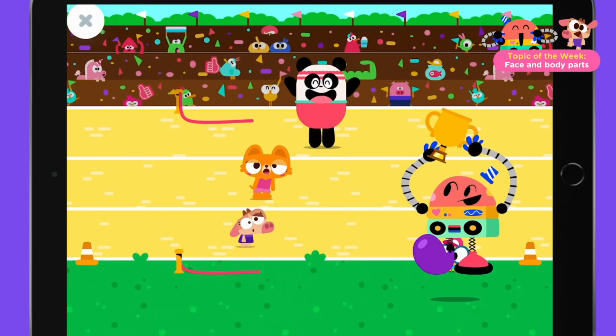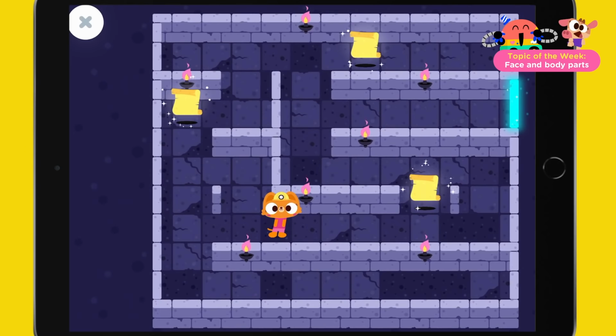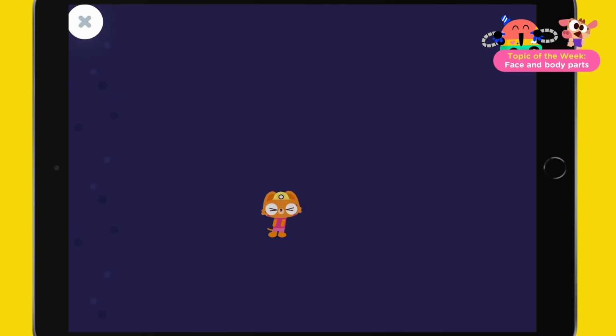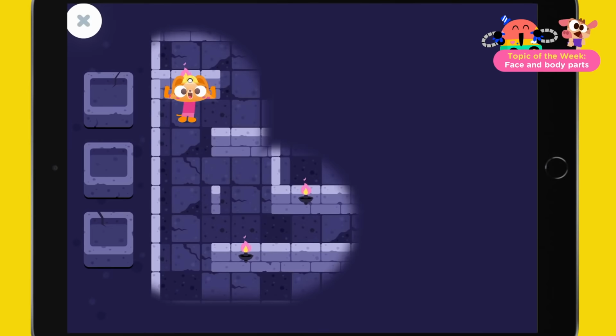Elliot. Help Lisa find all the secrets about the heart. Find all the secrets in the maze to unlock the magic door. Who turned off the lights? Good thing we have a light. You found a secret! Join the pieces!